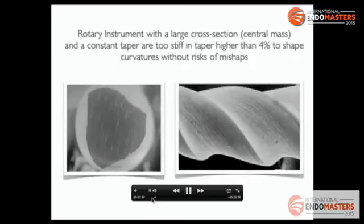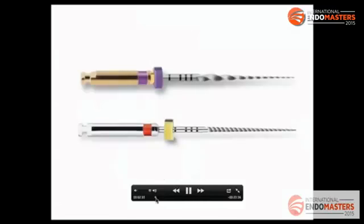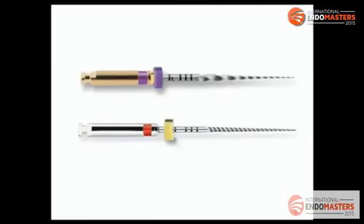into the canal system. Here we can see the difference between a Universal ProTaper, with really low taper in the tip of the file and a great taper in the coronal part, and we can see it against a profile with a constant taper of 0.4 in all the file.